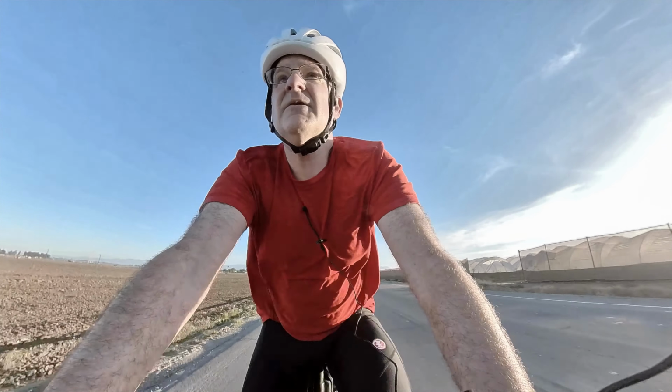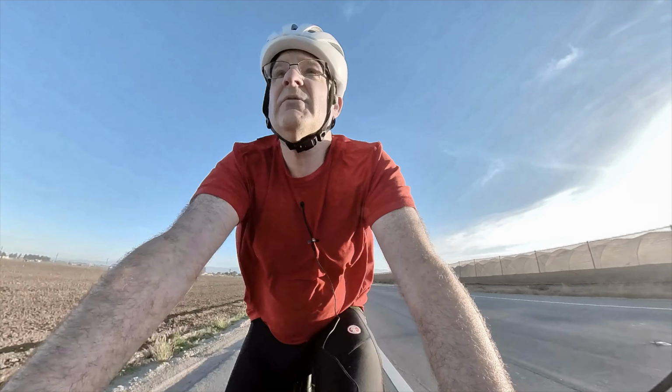A little bike touring action here. Getting a little bit easier on this little flat right here. It's a cadence of 92, about 150 watts, and sitting around 18, 19 miles an hour. Just kind of taking it easy.